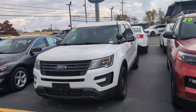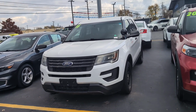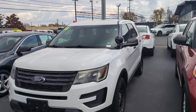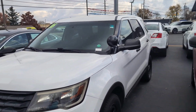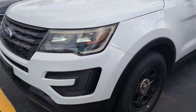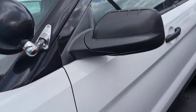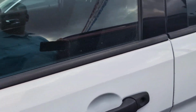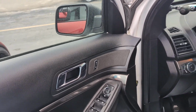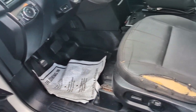I just wanted to take you on a video walk around of our 2016 Ford Police Interceptor SUV. Let's go ahead and check it out. As you can tell, it does have a spotlight on the A-pillar. Steel wheels. Being a retired police interceptor, this does have a little wear and tear on it.